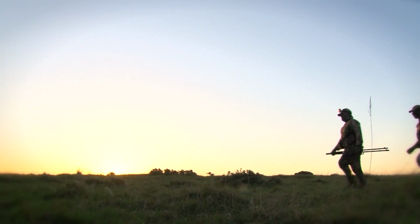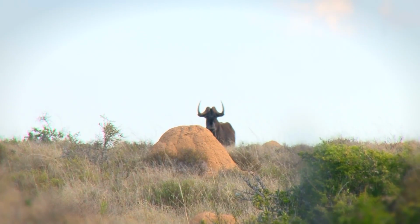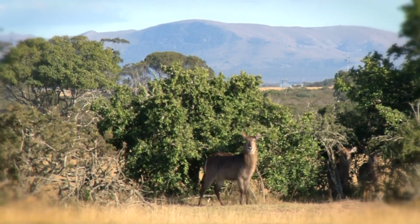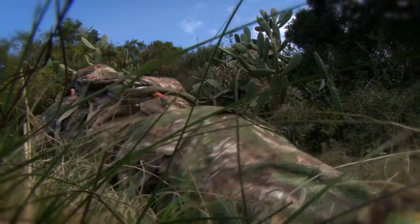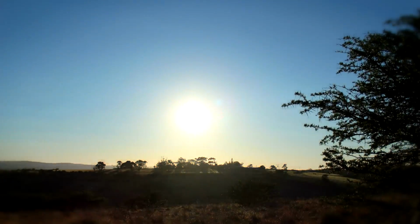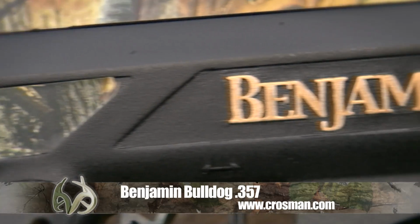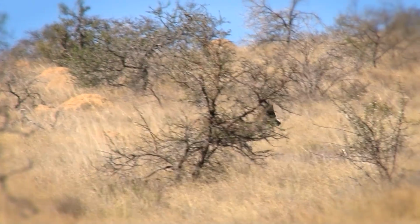Africa, the dark continent, is considered by many to be the home of big game hunting and an iconic destination for adventurers from across the globe. The tough terrain, the plethora of game and the challenging hunting conditions make South Africa the perfect location for any hunter wanting to test their mettle. The Bushveld is no place for the faint-hearted. It is here in South Africa's Eastern Cape that the Benjamin Bulldog 357 big bore hunting airgun will take on the might of big African game.